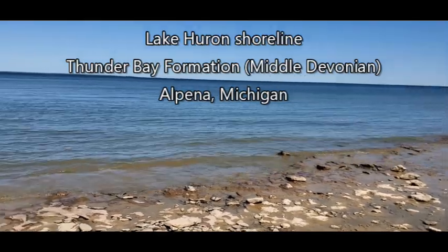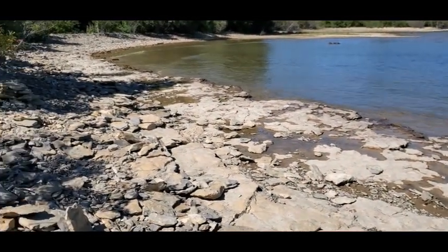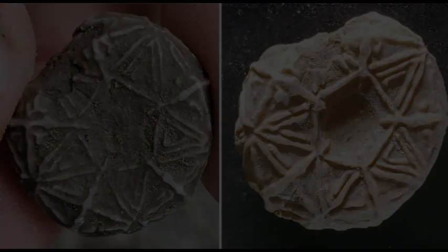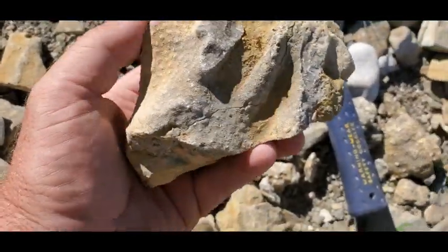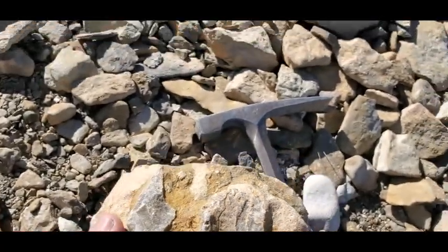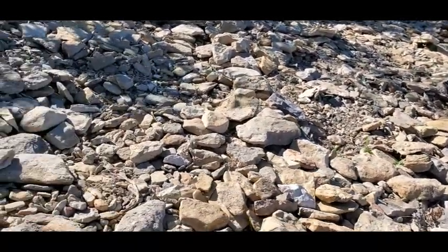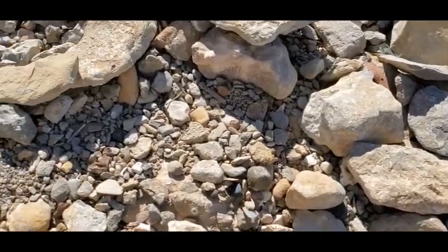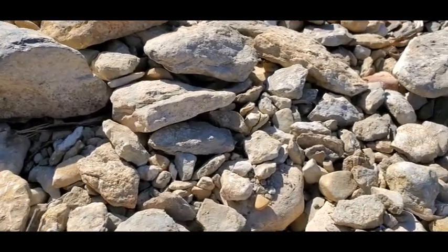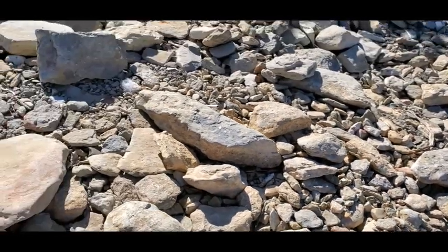This site exposes rocks from the Middle Devonian Thunder Bay Formation and is unusually rich in blastoids and crinoid calyxes. Here's a large bryozoan colony in the Thunder Bay Formation, and a bunch of rubble that's been ripped up from the actual exposure by waves and ice. Looking in these gravels is where you can find the crinoid calyxes, blastoids, and crinoid stems. But it's like trying to find a needle in a haystack.